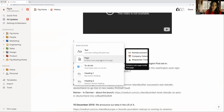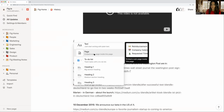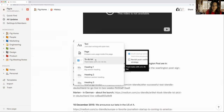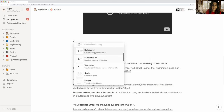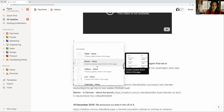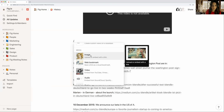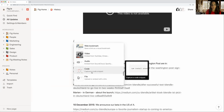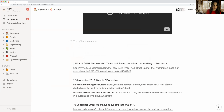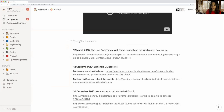So it's kind of like you're building a mini website. Any given page can support not only text, but lots of really cool other pieces of content, like a to-do list, a bulleted list, and then you can go on to see how we can embed a table, a Kanban board, or even, as I mentioned, an image that you want to upload, a YouTube video, a file, a piece of audio, and so on and so forth. So all of this can be added to the page simply by clicking, typing, formatting your content, and selecting the block that you want to add.